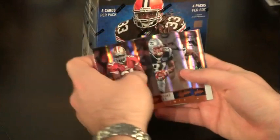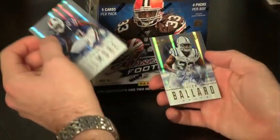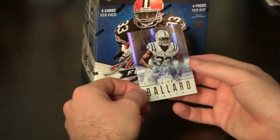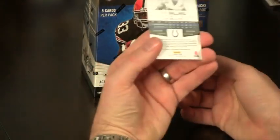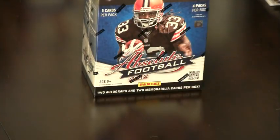Frank Gore, Aaron Hernandez, Marshawn Lynch. You got a Stephon Gilmore. The hit, another Colt, Vick Ballard, Spectrum rookie, 275 of 299. Another hit for Gregory T. The Colts, did they have three out of four hits in that box? Anybody? No clue. Okay. That's all right.